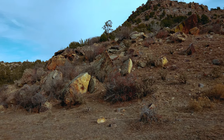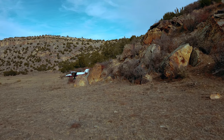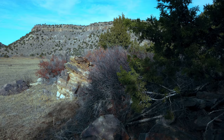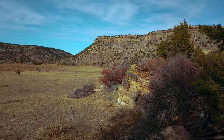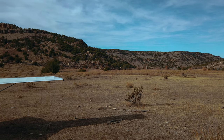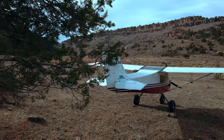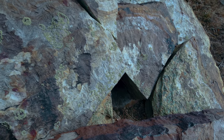Back in my favorite canyon. Glad to be here. It's a freaking beautiful day. It's like 75 degrees, no wind. We got cold and snow coming again, so had to get out here and enjoy a nice day like this. Just could not sit there and not take advantage of it.